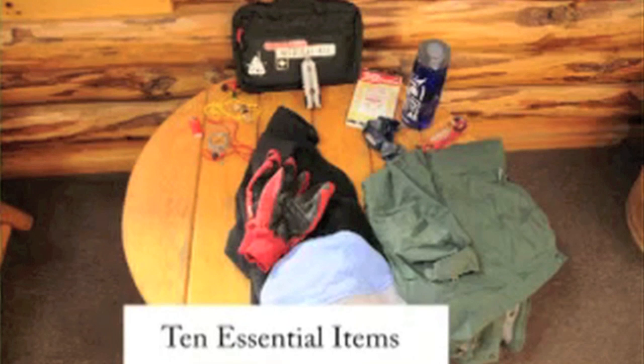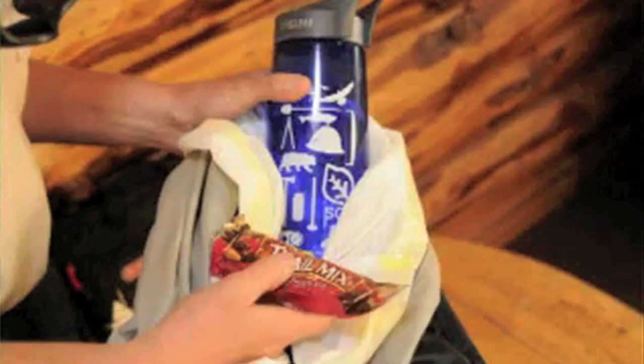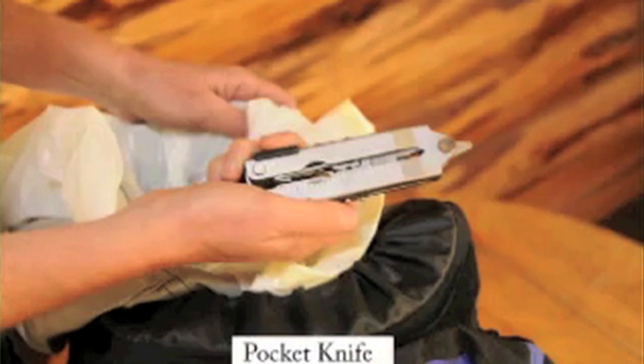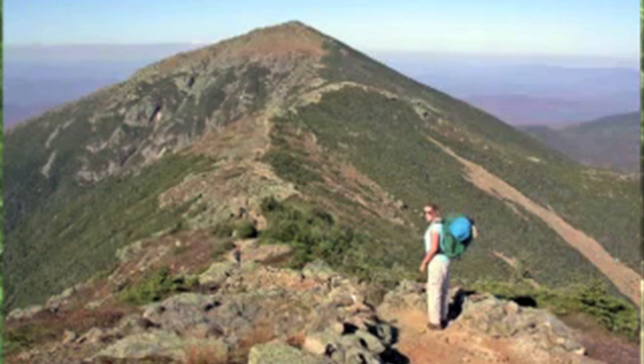Remember your 10 essential items to always bring with you. They include map and compass, warm clothing, rain gear, extra food, water, flashlight or headlamp, fire starter, first aid kit, whistle, and a pocket knife. Be prepared to leave your plans. Tell someone where you are going, the trails you are hiking, when you will return, and your emergency plans. This can be a family member, a friend, or even a coworker.